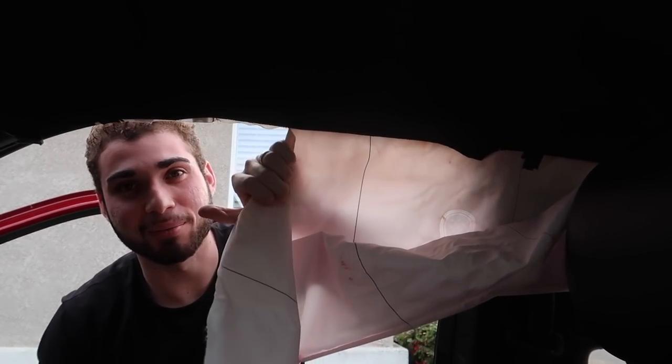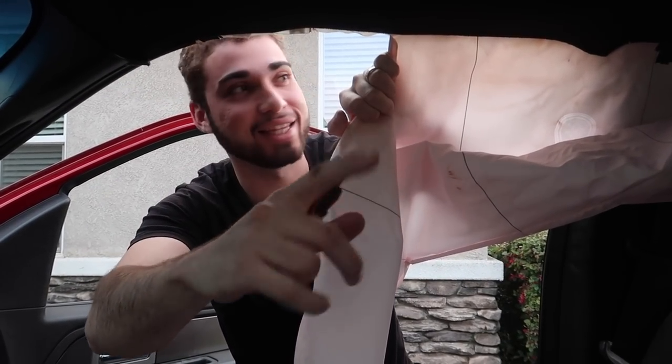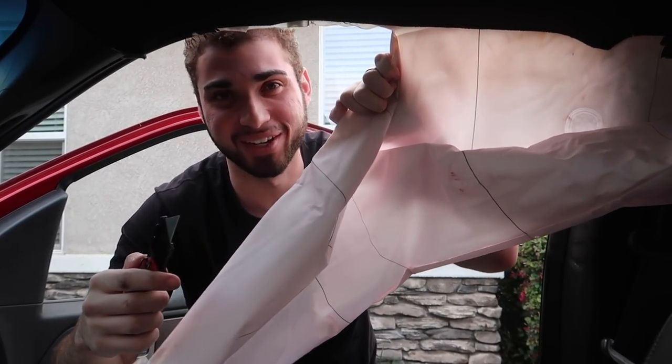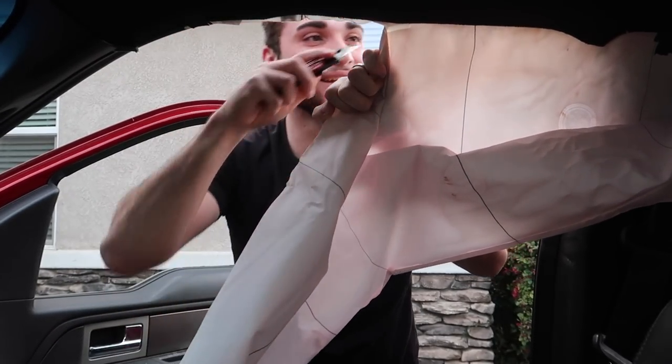Guys, our neighbor just walked by us, and he was walking through this side and came this side. You know, and I'm cutting out the airbags of a car. It's not what it looks like.